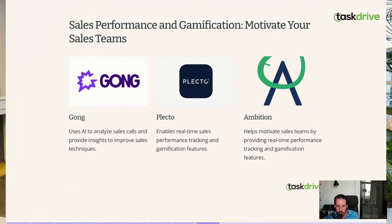So this is why I do recommend checking out Plecto. Ambition, not a tool that I used, but it was recommended multiple times. It really does also help motivate sales teams. Again, same thing, it's going to have gamification features and performance tracking, again in real time. So do check them out. Check out Plecto and Ambition for that type of stuff.